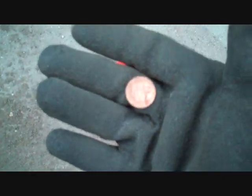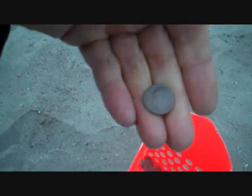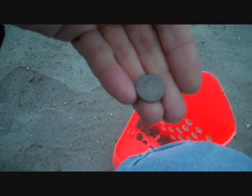Look at that, first target. Brand new penny. I'll keep looking. Looks like I found my first dime. I already found about three or four pennies, so this is my biggest coin yet here at the volleyball court. Scoop works awesome on this dry sand.